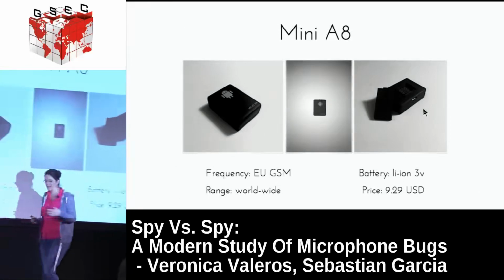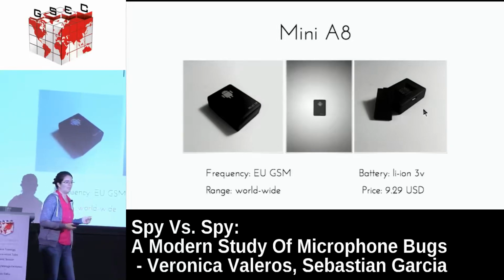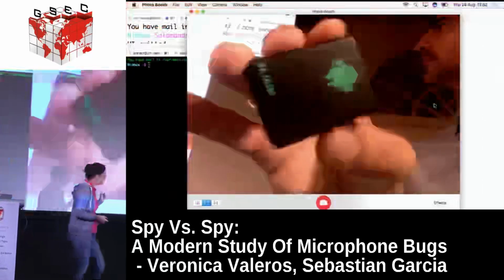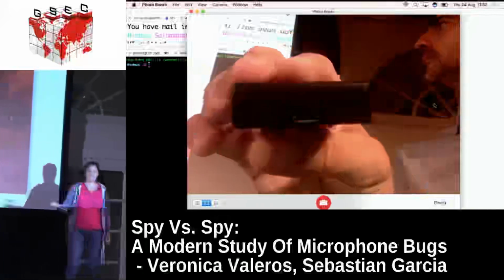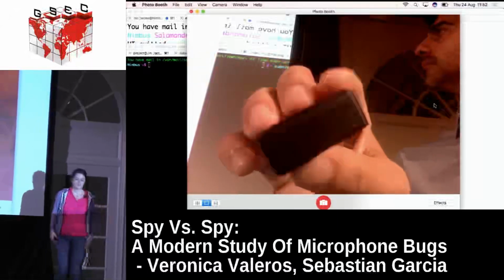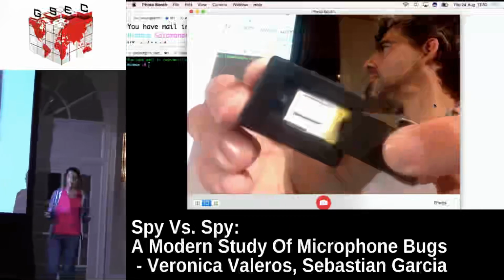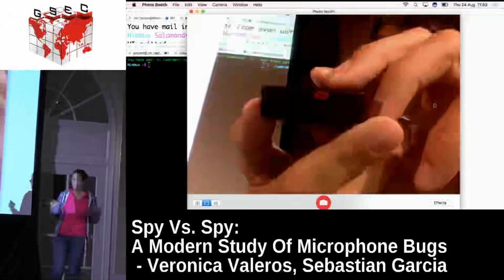And in trying to get some variety, we also found that we could buy GSM bags, microphone bags. So this is one of the models. You can see that it's really small. There is no external antenna because it's GSM. You can have a small antenna embedded in the case. That's how our cell phones work, right? And it has a SIM card that you can place. It has a Li-ion battery which lasts 2 hours if you're calling, or 22 hours on standby.